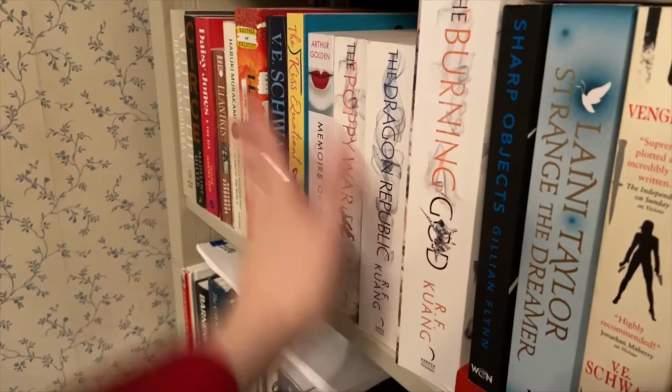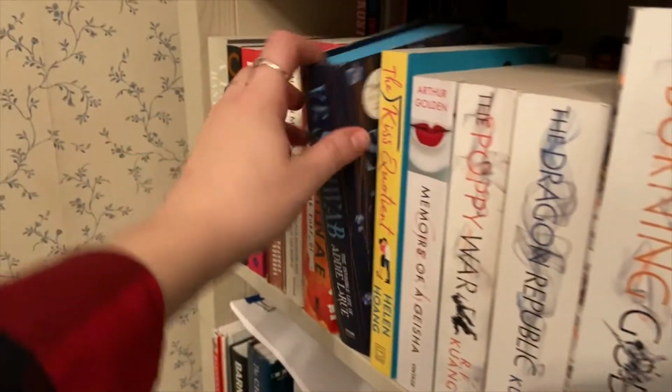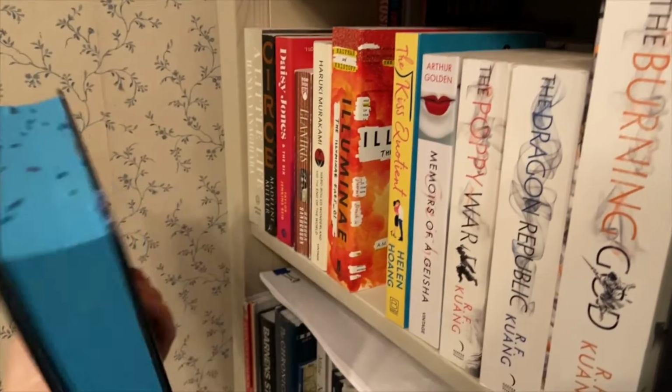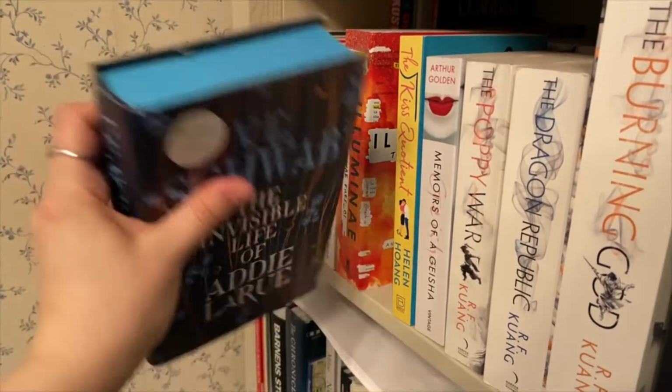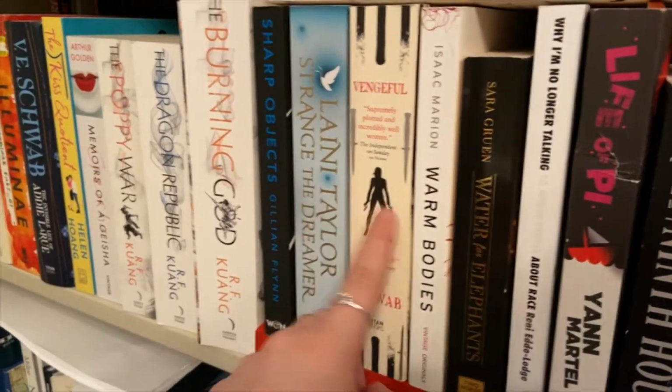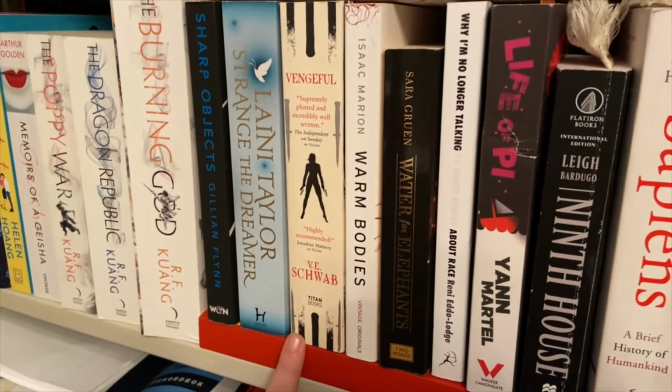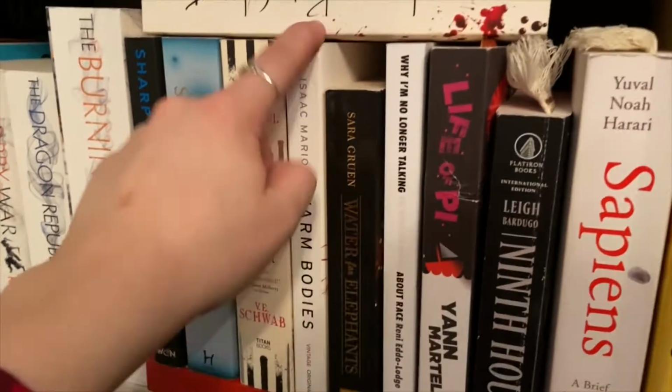This is sort of like the Poppy War series. I also need to show you this gorgeous edition of The Invisible Life of Addie LaRue. Look at those pages. So pretty. Once again, Vengeful. I have lent my friend Vicious, the first book in this series, so I'm waiting to get it back someday. Warm Bodies.